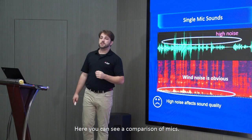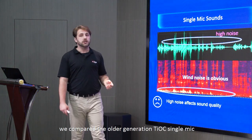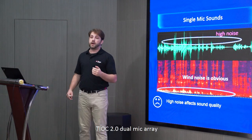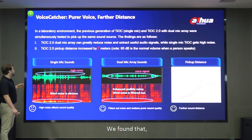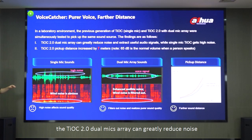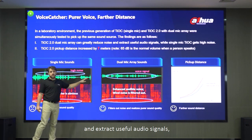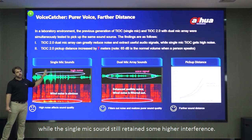Here you can see a comparison of mics. In a laboratory setting, we compared the older generation TiOC single mic with the TiOC 2.0 dual mic array to pick up the same sound source. We found that the TiOC 2.0 dual mic array can greatly reduce noise and extract useful audio signals, while the single mic sound still retains some higher interference.